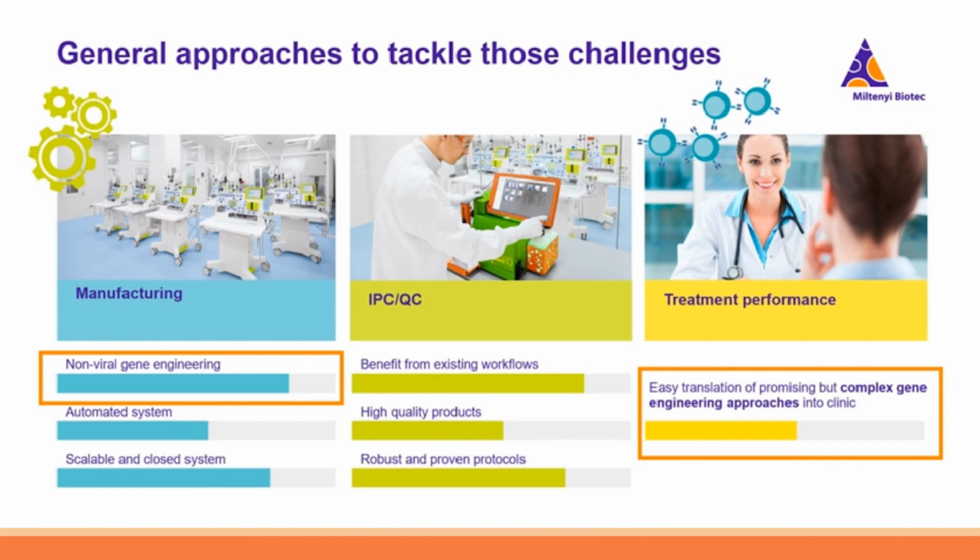Having just seen all these impressive new approaches, I think we all realize that non-viral gene engineering might not just be a key factor to lowering your manufacturing costs, but it might also be the door opener to advance cell and gene therapies completely and bring them to a new level.